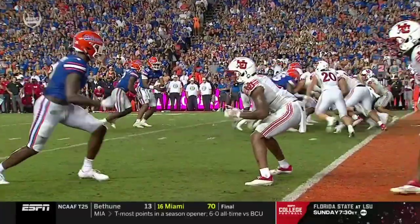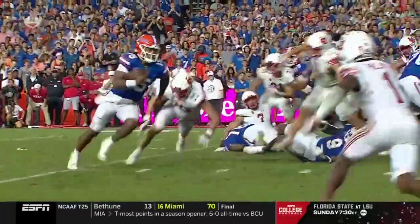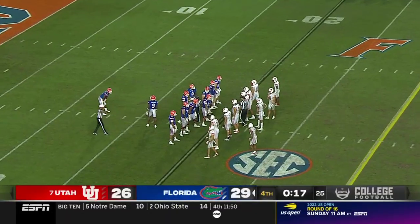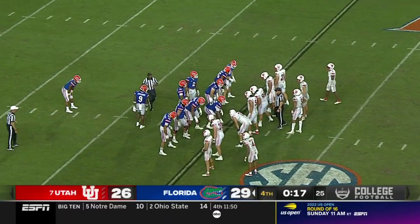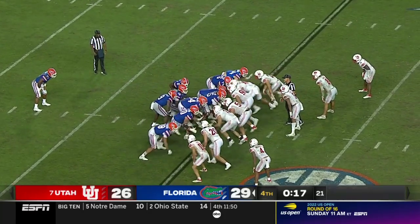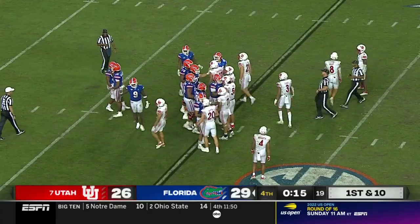A huge conversion. And then how about this? Put the ball in the best player on the field's hands. Anthony Richardson, days before, the senior drops the interception. And now Bernie comes up with one of the biggest plays of his career and bails out his senior teammate.